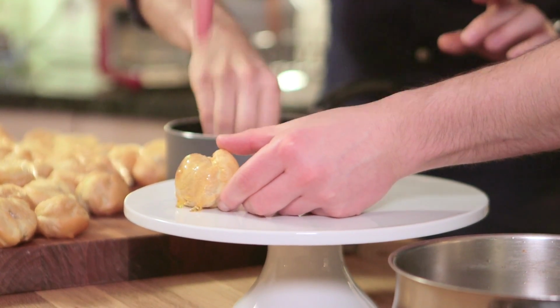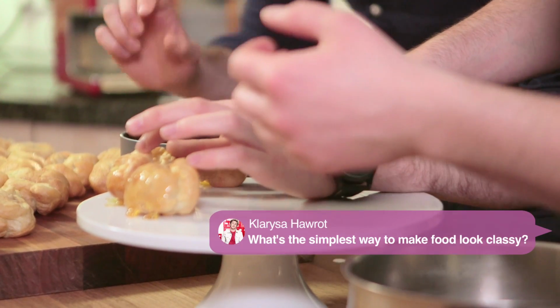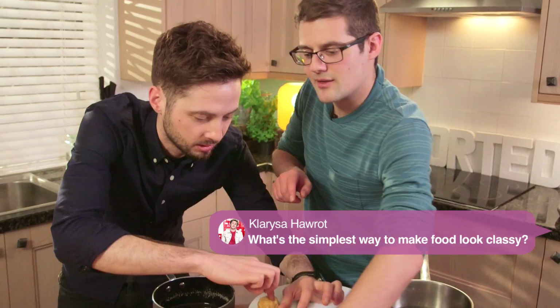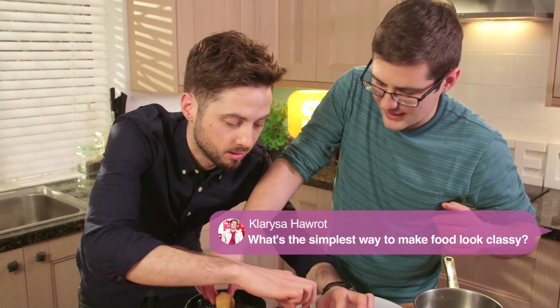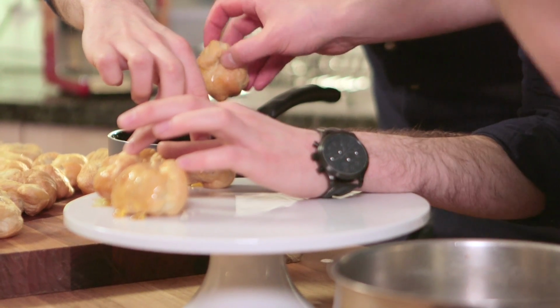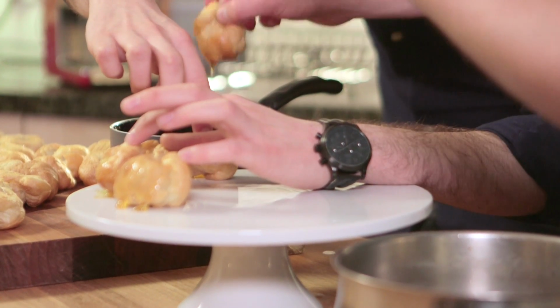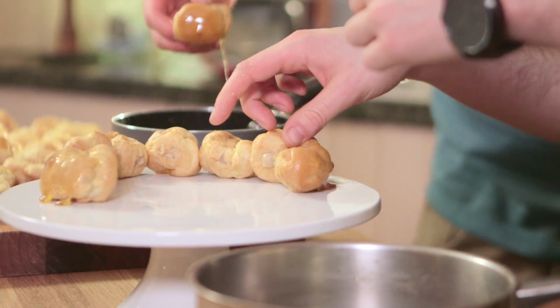Actually, this is a very appropriate time to ask a question we got from Clarissa, saying, what is the simplest way to make food look classy? I'm not going to say this is the simplest way, but if we're talking sweet food, I think it's one of two things. It's precision and uniformity, like a chocolate tart or a lemon tart, clean slices, uniform edges, rosettes of fruit and cream.